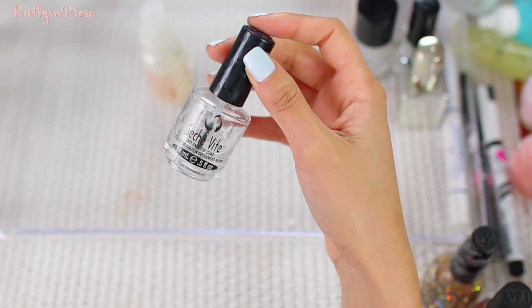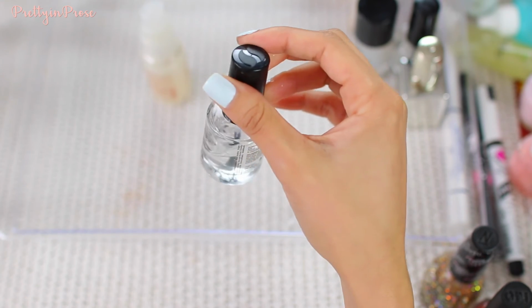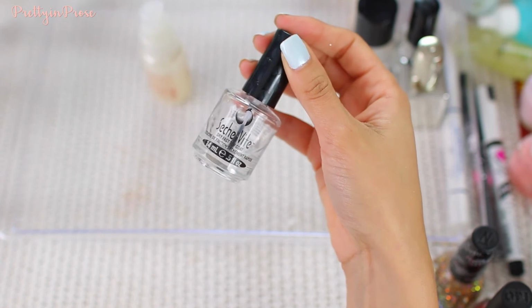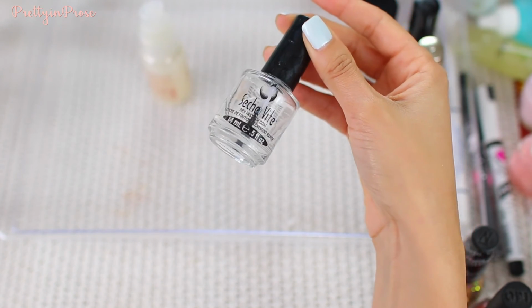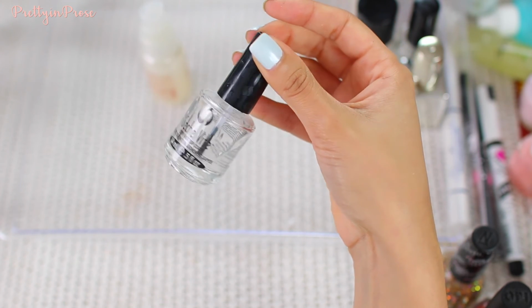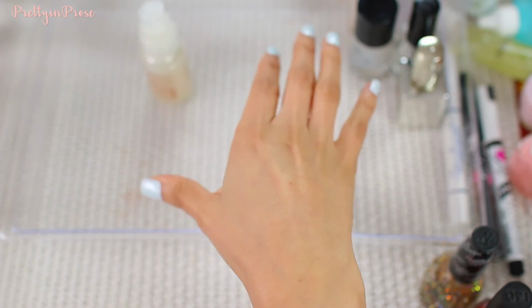This one is my Seche Vite Dry Fast Top Coat. It's another one that I feel like I have to get rid of purely because it's gotten so goopy and sticky and just really, really gross. But you can see I have a little less than half of it left, and it's really annoying that I can't use the rest of it simply because it's too sticky and gooey that it just ends up ruining my nail. So that one I will go ahead and just let go of.